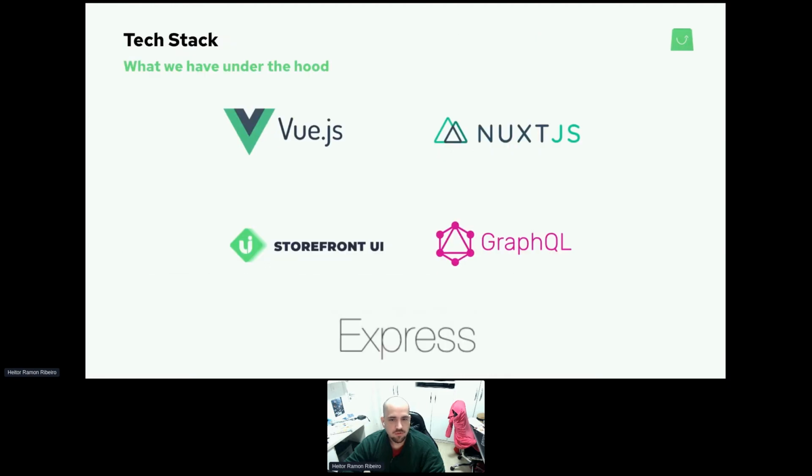If you look under the hood of Vue Storefront 2, you're using Vue.js and Nuxt. We can't use Nuxt without Vue.js. For the base theme, we're using Storefront UI. We're using GraphQL and Express.js for Nuxt as the base tech stack for Vue Storefront development.